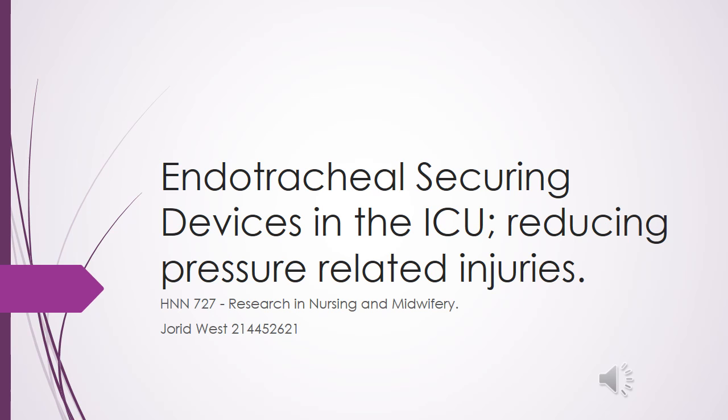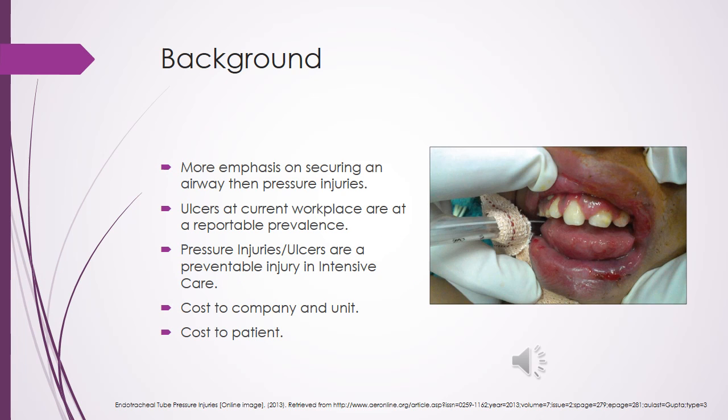Hi, my name's Jorid and this is my research proposal on endotracheal securing devices in the ICU and reducing pressure-related injuries. In intubated patients, there is often more emphasis on making sure the endotracheal tube is secured to the face rather than pressure injuries.